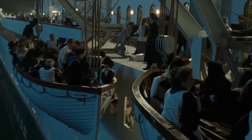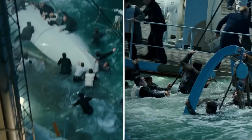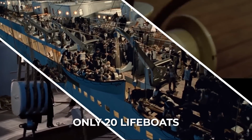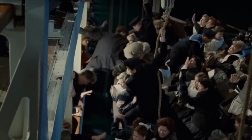As the Titanic neared its final moments, efforts to save as many lives as possible became frantic. People were rushed into lifeboats, which were then launched into the cold, dark night. Out of the 2,229 people on board that tragic night, more than half lost their lives in the freezing Atlantic waters. It's shocking to realize that the Titanic had only 20 lifeboats, of which only 18 were used, and many of those weren't even filled to capacity.